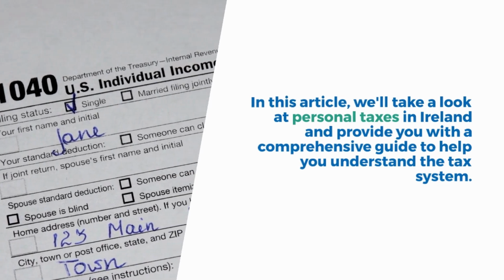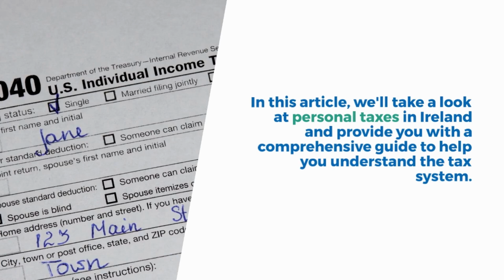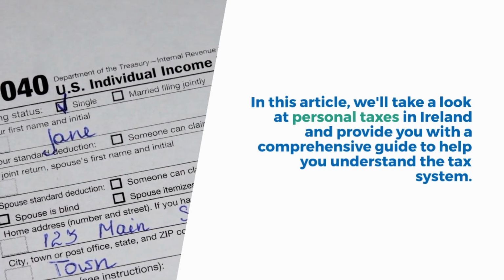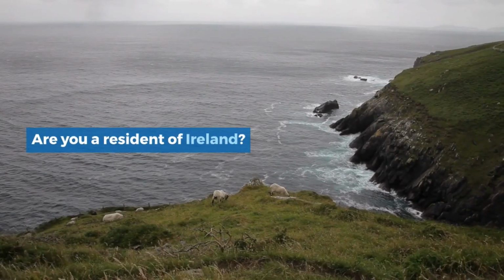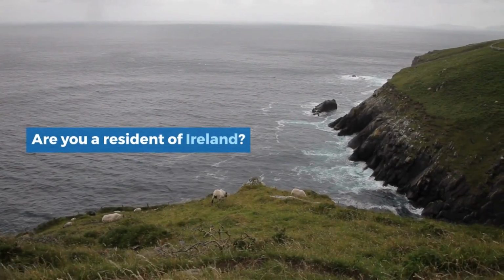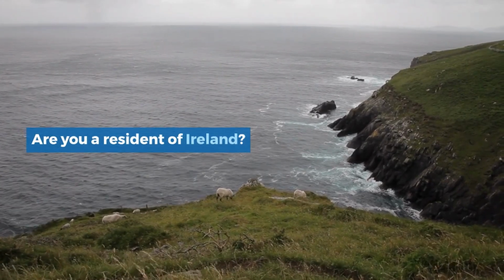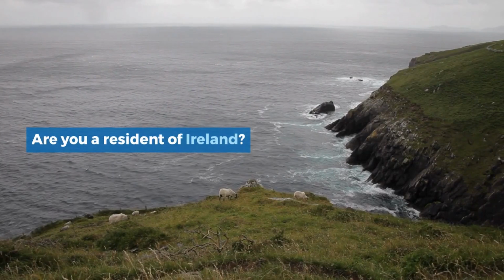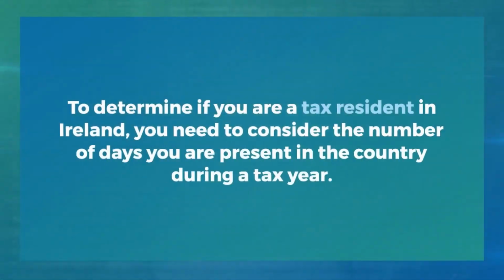Know your tax residency status. Your tax residency status determines how much tax you need to pay in Ireland. If you are a resident, you are taxed on your worldwide income. If you are a non-resident, you are only taxed on income earned in Ireland. To determine if you are a tax resident in Ireland, you need to consider the number of days you are present in the country during a tax year. An individual is considered tax resident in Ireland if they are present in the country for 183 days or more in a tax year, or if they spend a combined total of 280 days or more in Ireland over a period of 2 consecutive tax years.